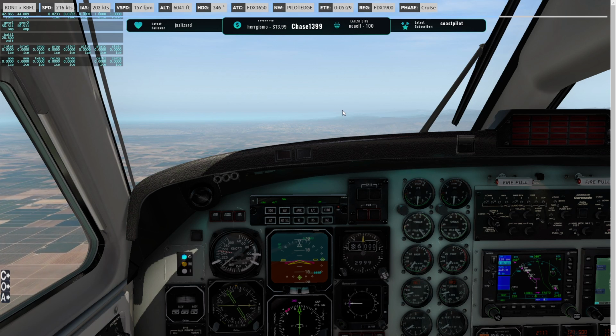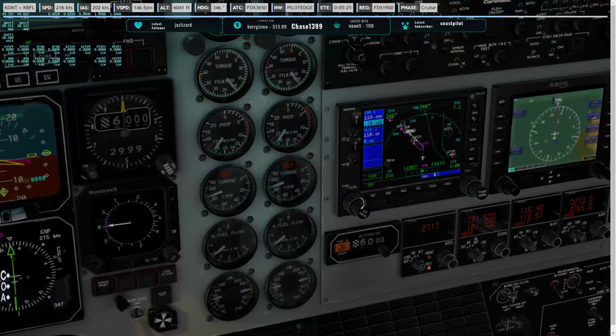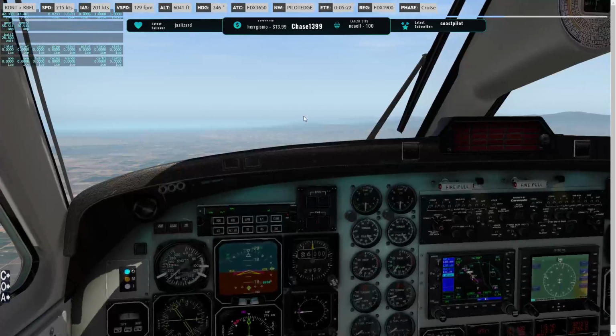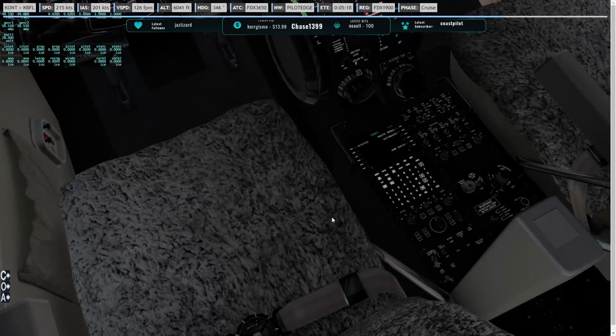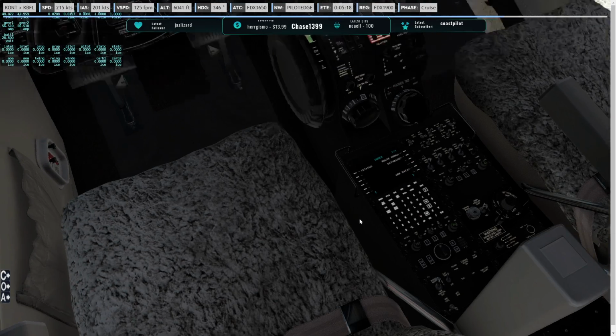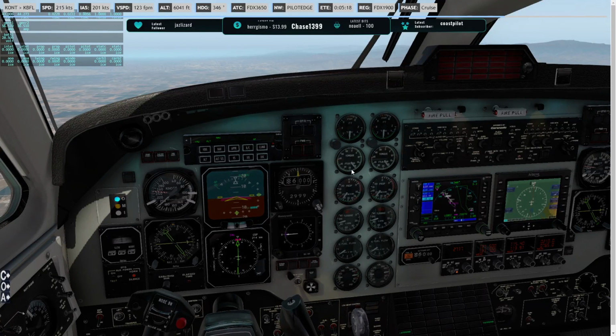Climb and maintain 6000, 13151. Climb and maintain 6000, number 13151. SoCal Approach, Skyhawk 9087 Victor, good afternoon. And the course heading for the ILS is 301.